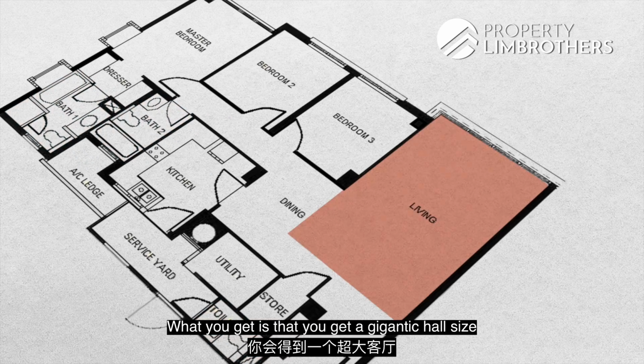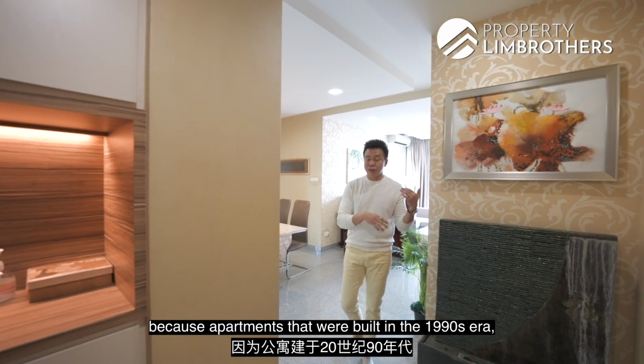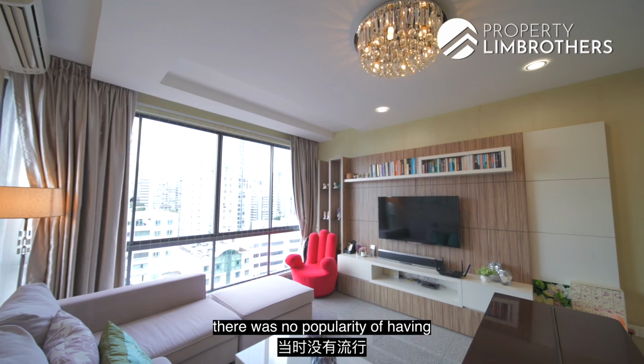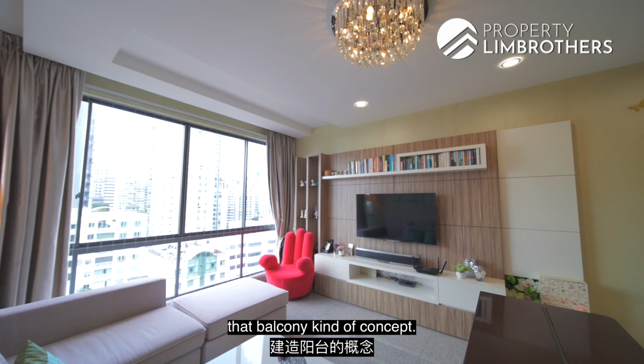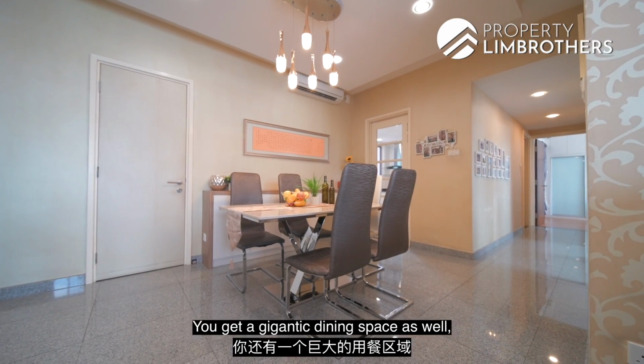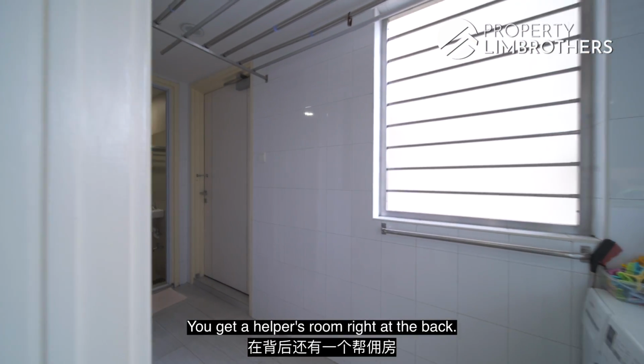What you get is a gigantic hall size, because for apartments that were built in the 1990s era, this was TOP in 1999, closing on to the year 2000 era, there was no popularity of having that balcony kind of concept. So you get all space being built into the livable space. You get a gigantic dining space as well, a super huge enclosed kitchen, a super huge yard. You get a helper's room right at the back.